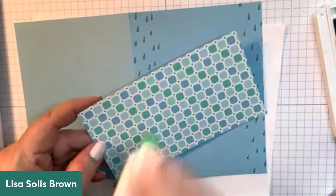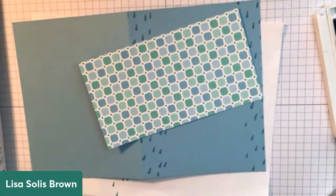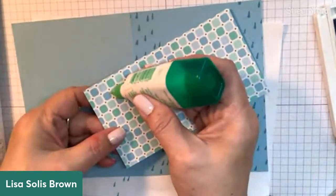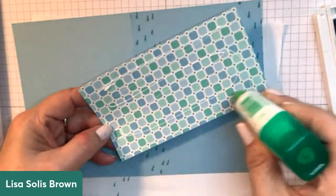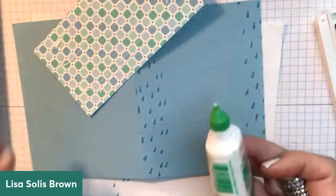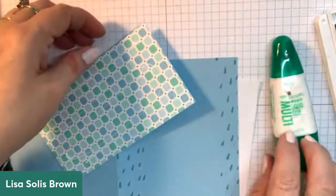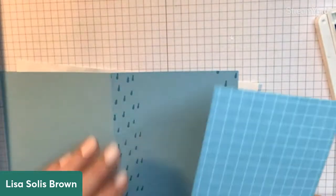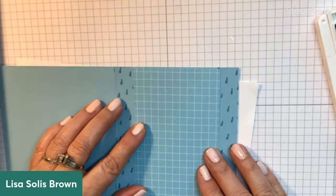What happened to my glue? Goodness. I left the top off. That's what happened. But when I'm working, I try to put the top on and leave it on its side on my work area. And that keeps it from clogging up usually. But I didn't do it the last time.